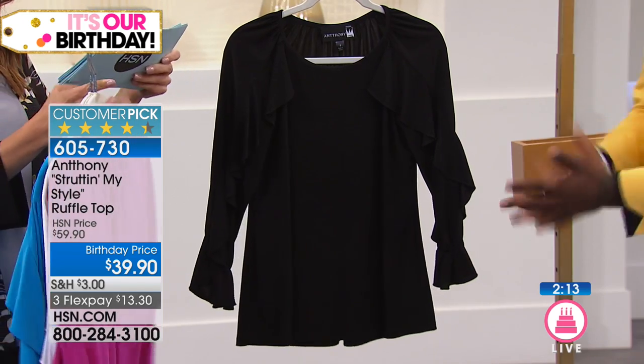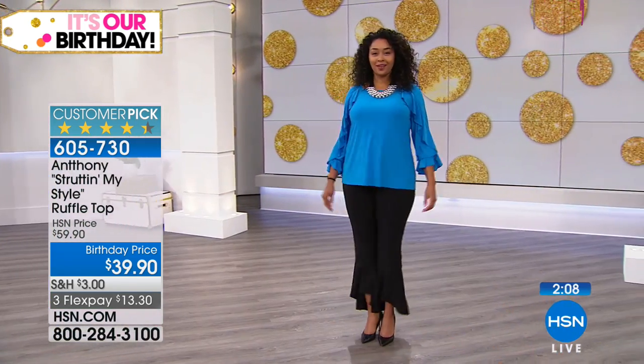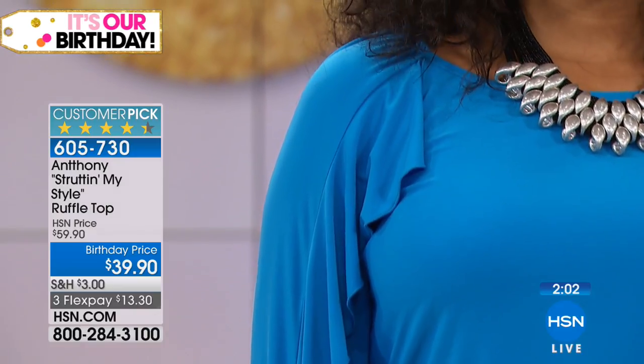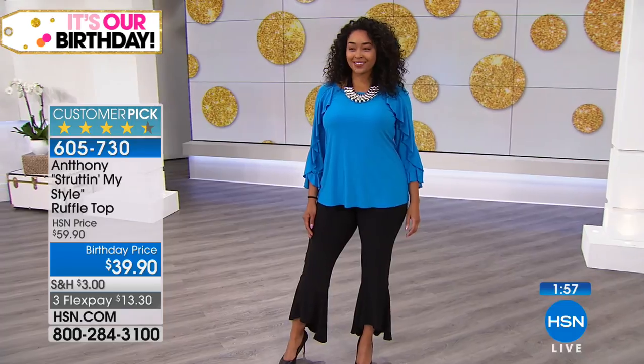And then we have it for you in the black. So pretty. You know what's nice about this top? Again, it's like that perfect dressmaker blouse, when you just don't know what to wear with the proper skirt or with the proper pant, this is the top to go to. All you do is pick your color. We have sizes extra small through 3X. By the way, it's $20 off today. So birthday price is phenomenal.